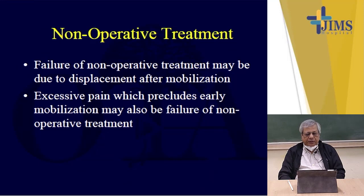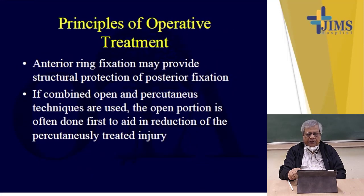Principle of operative treatment. When we operate, the posterior ring structure is important, that is to be revealed by CT scan. The goal is restoration of anatomy and enough stability to maintain reduction during healing. Most injuries involve multiple sites of injury, that is both anterior and posterior. In general, more points of fixation lead to greater stability. This does not mean that all sites of injury need fixation. The important sites are fixed, and that leads to healing of the other injuries also.